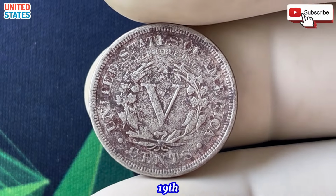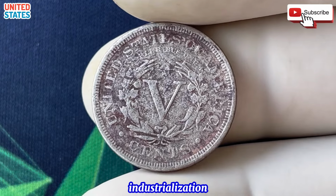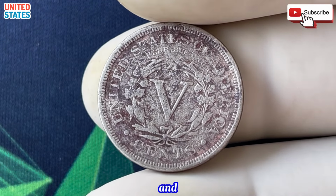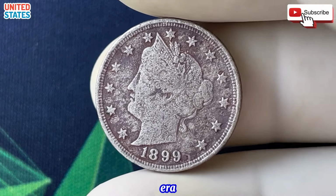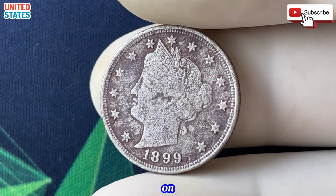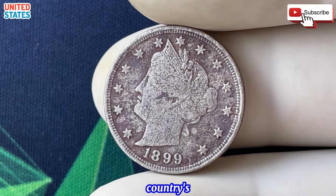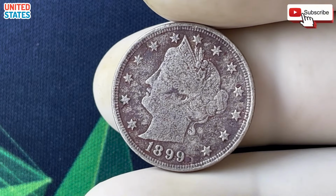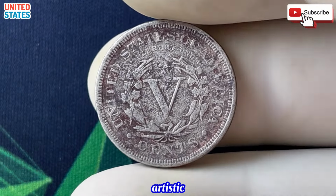The late 19th century was a time of rapid change in the United States. Industrialization was in full swing, cities were expanding, and innovations in technology were reshaping daily life. This era also saw a renewed focus on national pride and identity, which extended to the design of the country's coinage. Coins were more than just tools for commerce. They were symbols of America's aspirations, values, and artistic excellence.